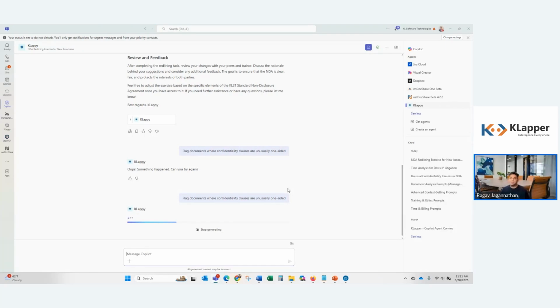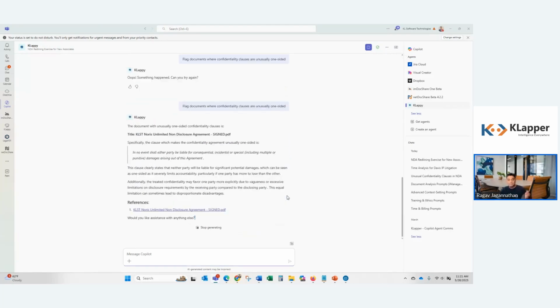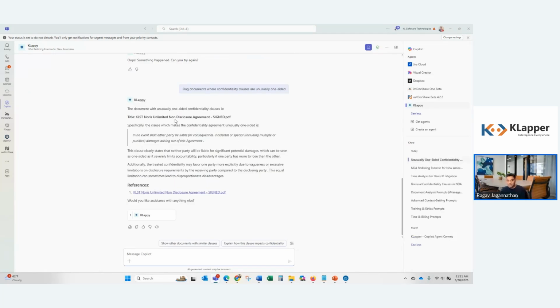So I can show you additional prompts here, more examples. But again, the idea is that the data lives in the DMS sources like iManage, NetDocs, and SharePoint. You can see here it's come back and told me, look, this is the document, and here's the confidentiality clause that sounds and feels one-sided.